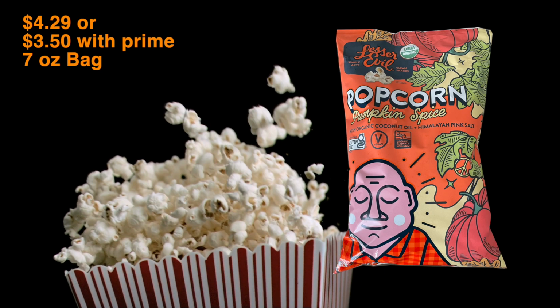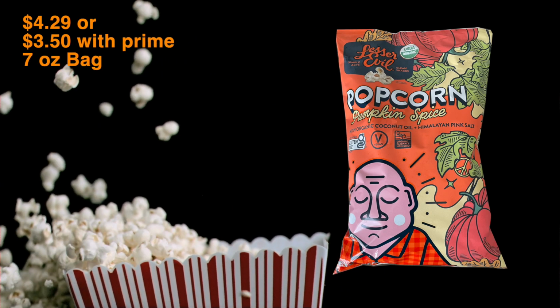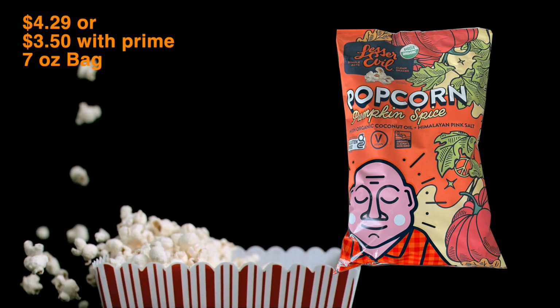So the next item we're trying is a Lesser Evil popcorn, pumpkin spice with organic coconut oil and Himalayan pink salt. Most of them are white, but then there seems to be like a random one in 10 orange ones. Oh, it's got like a nice spice to it. Those are really tasty. Yeah.